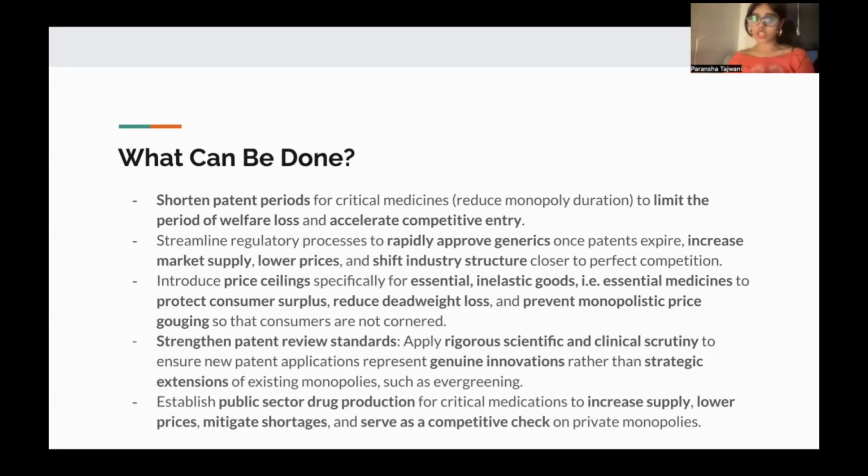First off, we definitely need to shorten patent periods for critical medicines. That would definitely encourage generics to come up. And second, as we talk about generics, we need to streamline regulatory processes to rapidly approve these generics. Third, we need to introduce price ceilings. $1,000 per pill is not okay.